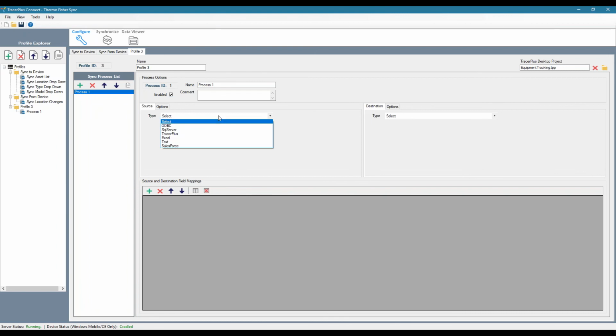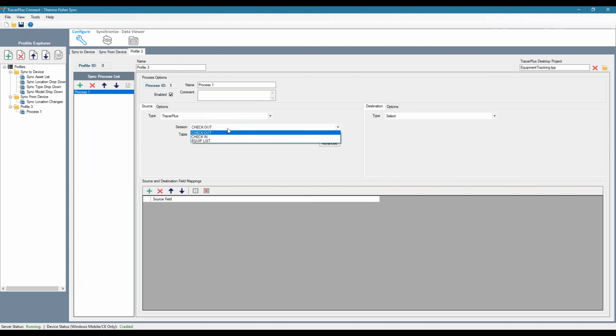So depending on whether you're syncing to or from the device, you would select either the database, Excel sheet, or TracerPlus. So in this case, let's say we're syncing from the device, we would select a source of TracerPlus. And this is where the benefit comes in for mapping that desktop project. We only see the sessions that we have in our project versus a generic list of 32 sessions. We can choose a destination, so we can choose text, Excel, SQL Server, or ODBC.